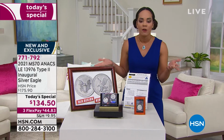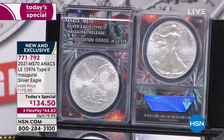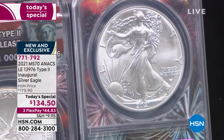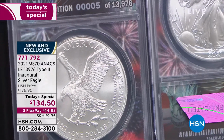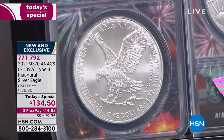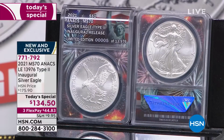Our today's special value is $44 and some change for the first payment, and you get this home into your hand. So here is what you're getting. Not only the Inaugural Silver Eagle with that brand new design on the back, you see the eagle landing to the ground, grabbing onto that oak branch. That's the brand new design on the reverse side.